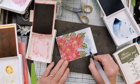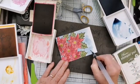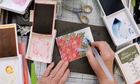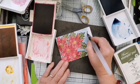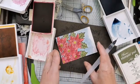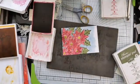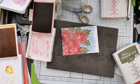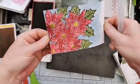Right, to bring that down here. I'm not going to take it to the edge, I'm going to leave it off the edge slightly and put that to one side to dry off before I shut the lid on that. That's really rather cute.